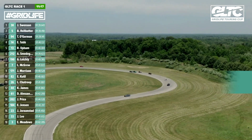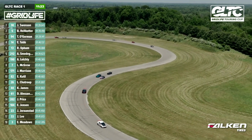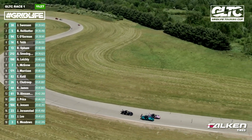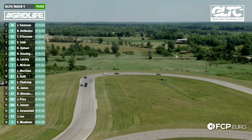Meanwhile, in the background, there is a whole bunch of cars fighting behind DJ Alessandrini. I think, is that Luke McGrew? No, that's Eric Jensen right behind. And then it's Jake Price, and I believe that is Jake Jorenstad, as well as Justin Lee, having a bit of a scrap back here. That is for about 15th or 16th spot here off into turn 10B.